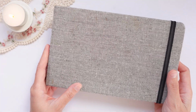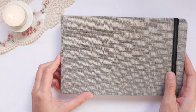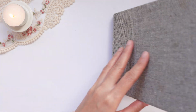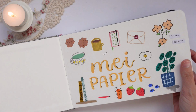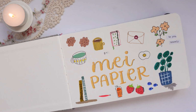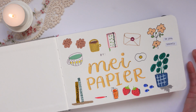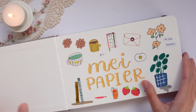In today's video, I am going to give you a tour of my finished sketchbook. This is a sketchbook by Arteza, and I believe this is their watercolor sketchbook. I started this sketchbook in 2020 when I was still living in Manila, right before I moved to Tokyo during the pandemic. So this is just the opening page of my sketchbook.